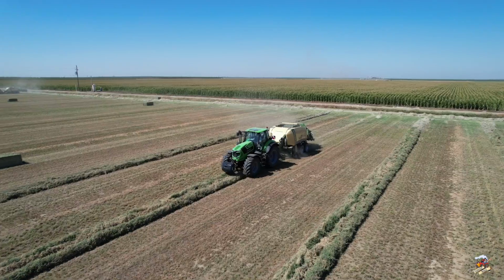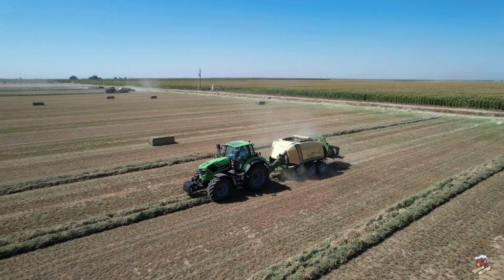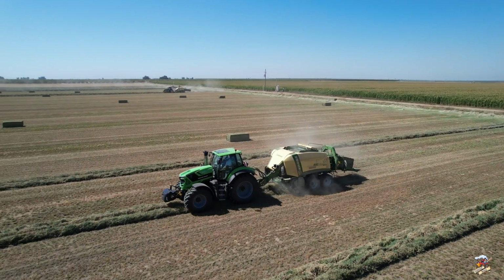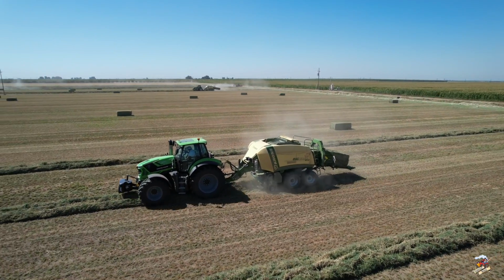Then headed to the field. The farm did head out to the field with their tractors and their big square balers too. So this Deutz Fahr 8280 tractor you're seeing here in this Krone baler are brand new. So I actually got to run the very first bale through this baler. It ate everything up fine.